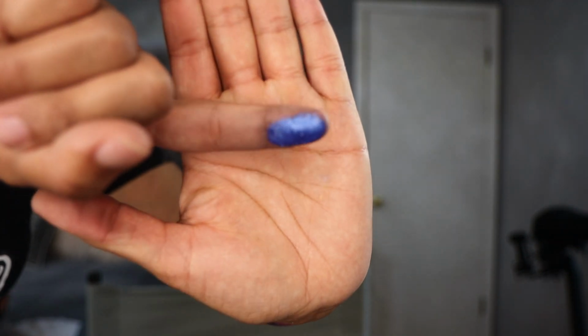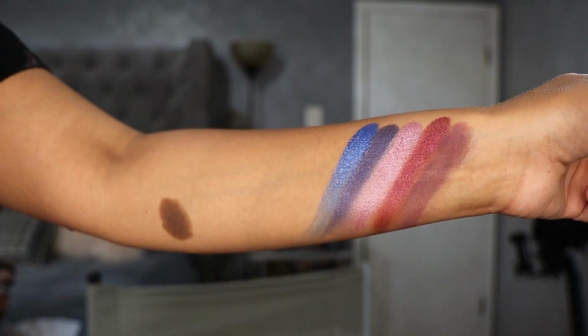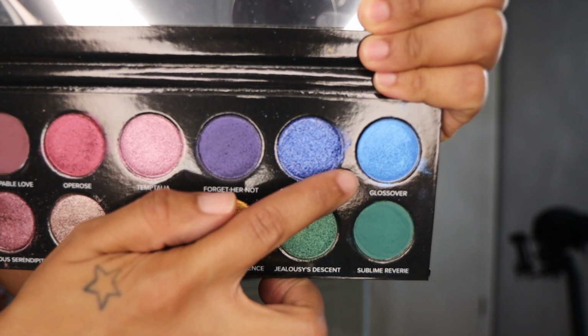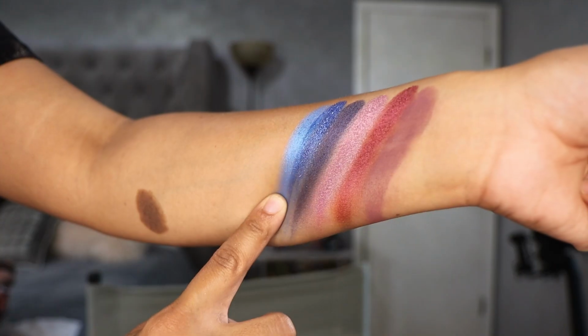Can we just say, I can't? Oh, I'm done. Let's just stop it right here because this, stop it. Gloss Over, glowing light medium blue with cool undertones and subtle pearly shift. Ooh, y'all.